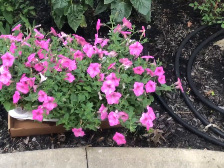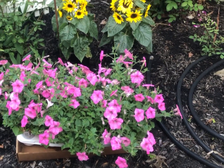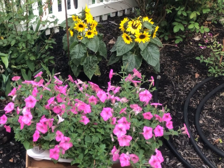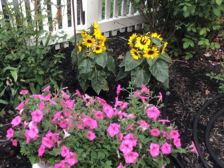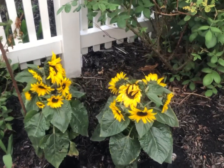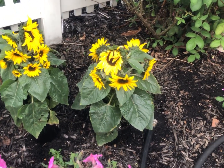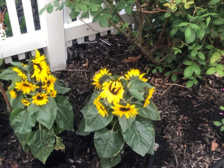I have a flat of 10 hardy big plants of those that will go around the house, like 4 in the front and 4 by my garden fence. And back here's 2 miniature sunflowers that my brother-in-law gave for our anniversary.